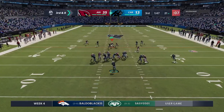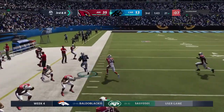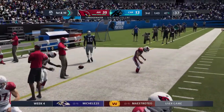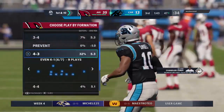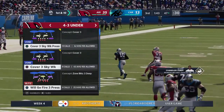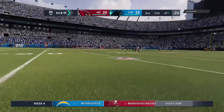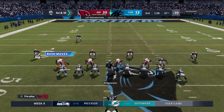From the gun, Bridgewater completes it to Samuel. And he'll take this to the other side of midfield before going out of bounds. Give him 32 on the play. Obviously, they're not where they want to be right now on the scoreboard. Big plays like that, though, that'll trend them in the right direction. Yeah, a few more like that, they'll be right back in the game. And if they can continue to do that, maybe they'll inspire their defense as well. They'll get a few stops.